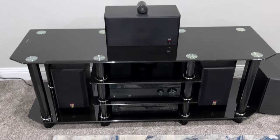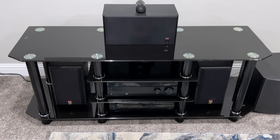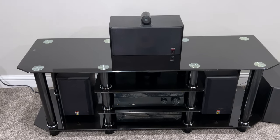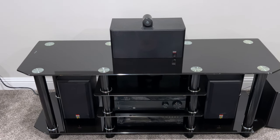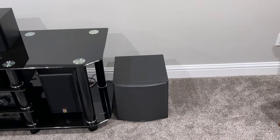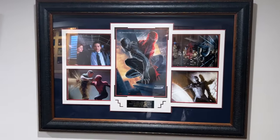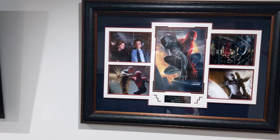Sony TV here for watching TV. Moving down here, we have an audio system, a Sony receiver, with two Bowers and Wilkins HTM speakers. They're quite old, they've been around for quite some time, but boy, they sound really good considering their age. And then a Bowers and Wilkins HTM center channel. Then we have, I believe that's an Infinity subwoofer. Moving up, we have a Spider-Man movie poster. No signatures here, just a basic movie collage, I guess, if you will.